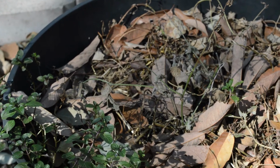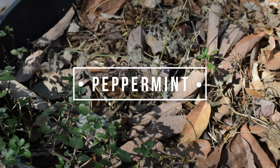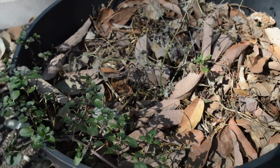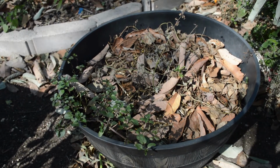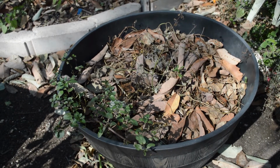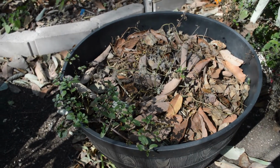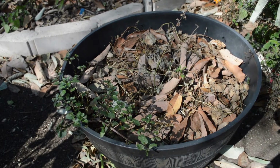Alright y'all, so last but not least, I have this peppermint in this large barrel container that I pretty much got from Tractor Supply. I think it's a 22 gallon pot. This mint has died back in some areas, and some areas are still good. This is a peppermint plant.